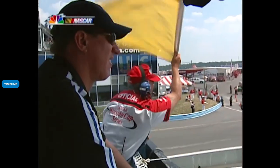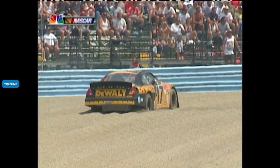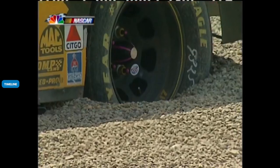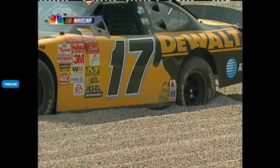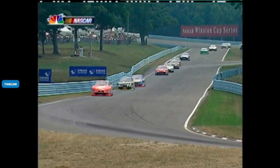Well, Matt Kenseth spinning out from 7th place. That's NFL Hall of Famer Jim Kelly, by the way, who waved the green flag to start the race. And that's a very upset Matt Kenseth right about now. Let's see if we can see what happened here, BP.